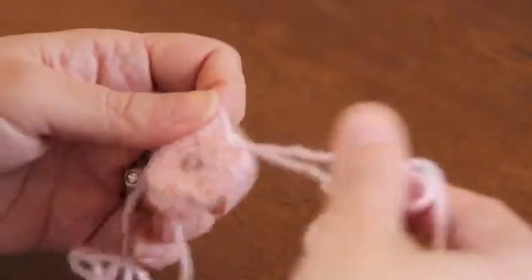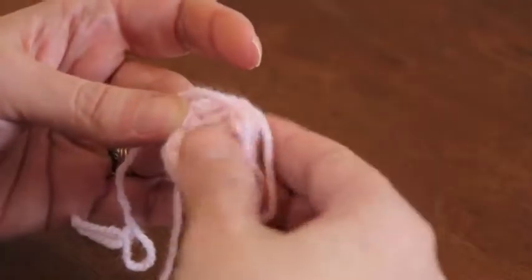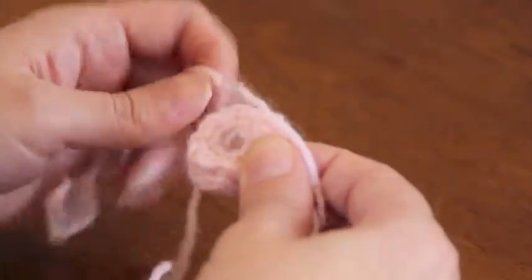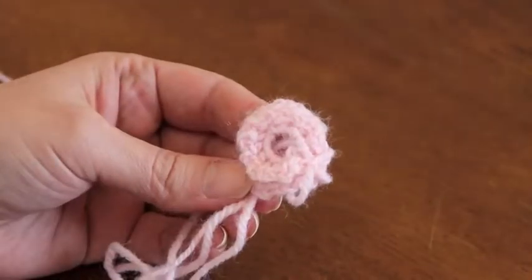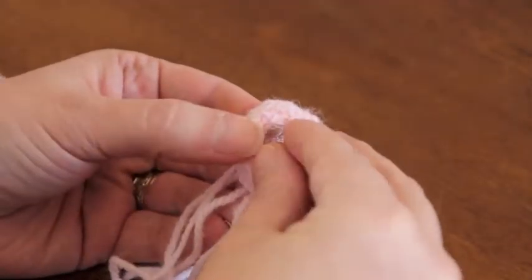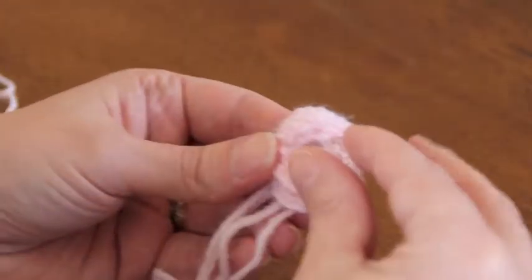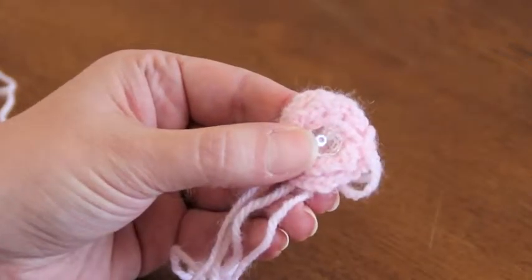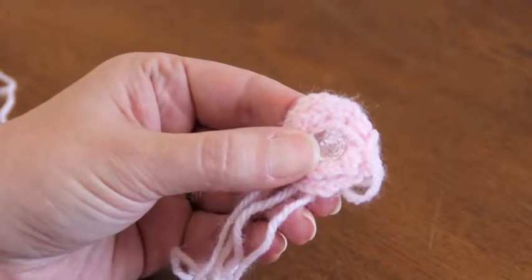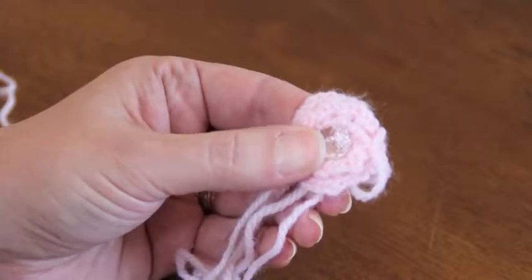I just tucked my ends down through the center, and then you can use your ends either to sew your button on or sew it to whatever you're working with. But pretend these aren't here. It's a nice little 2-dimensional, 3-dimensional thing here, so you can take a bead and put it in the center, or whatever it is that you might like to use, and it just makes, oops, slippery. It just makes a cute little flower embellishment, and you can do it in whatever color pattern you like. You can even start each round with a new color and make it as creative as you'd like to.